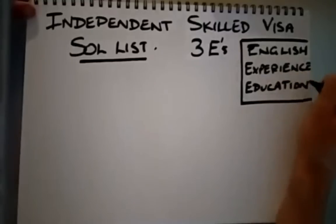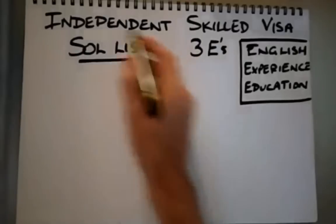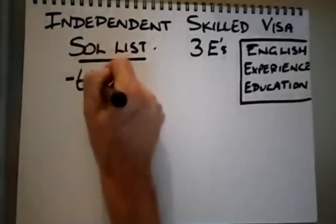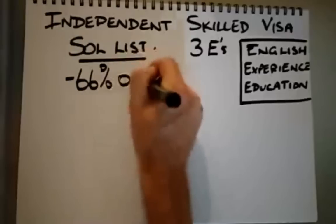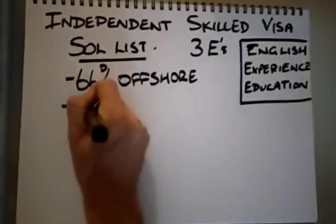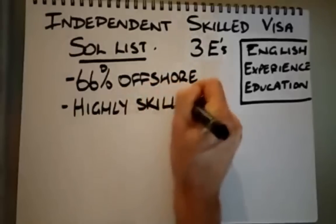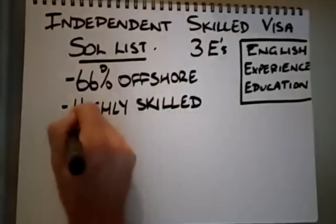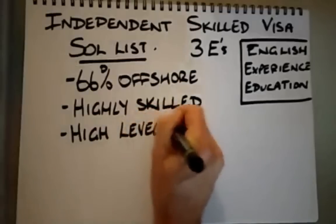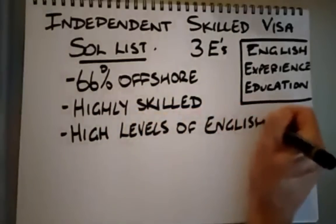So we're going to put in some more information in regards to the SOL list. But what you can do is apply offshore. In fact, 66% of these visa applicants are offshore when they make this application. Note that these applicants are generally very highly skilled and they have been in their occupation for a number of years. They also have high levels of English. So if this applies to you, then I would start thinking about an independent skilled visa.